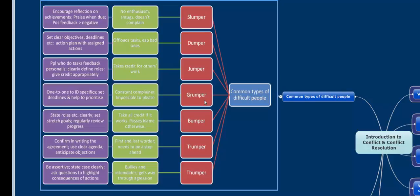And next we're on to the grumper. So the grumper is a complainer, okay? It's like Grumpy Dwarf. And no matter what you do, they'll always complain about it. Now, that could just be a personality issue, but one of the things that you can do to help that person is to try and help them manage what they're complaining about. So you're never going to be able to get them to stop complaining, but if you can minimize the amount of complaining that's going on, that's obviously a bonus for you.